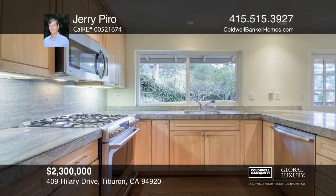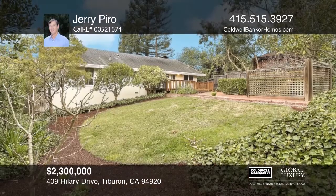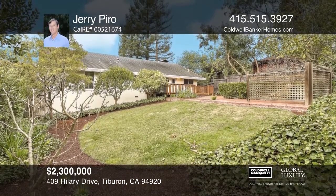This area opens onto a deck, expansive patio area, and lawn. Make this home yours with Jerry Pirro.